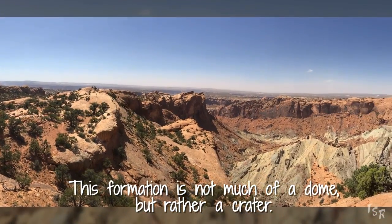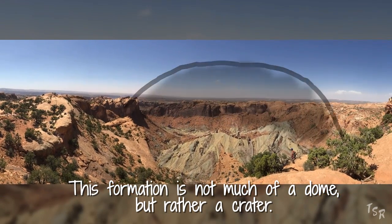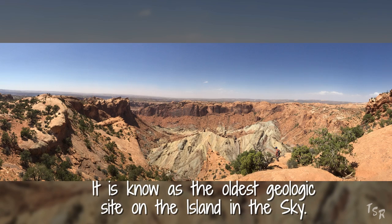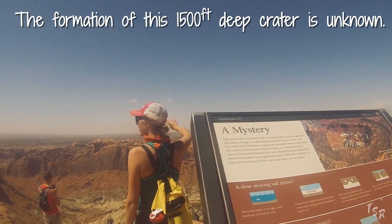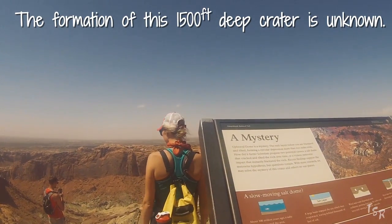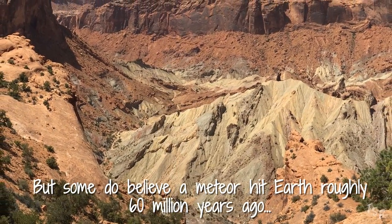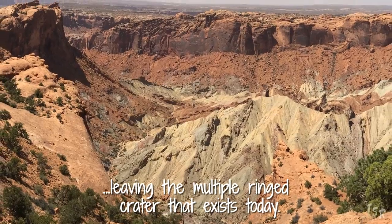This formation is not much of a dome, but rather a crater. It is known as the oldest geologic site on the Island in the Sky. The formation of this 1,500 feet deep crater is unknown, but some do believe a meteor hit Earth roughly 60 million years ago, leaving the multiple ring crater that exists today.